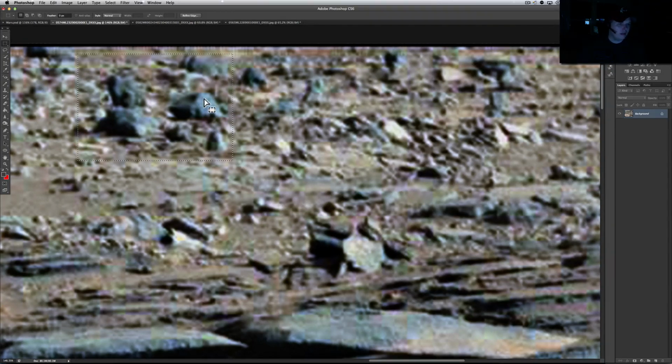But tell me this doesn't look like part of the same statue right here, the same color. Like I said, when I did the auto color, basically what it does is it finds rocks or stuff the same colors and makes them that color, what it thinks it is. But look at this.